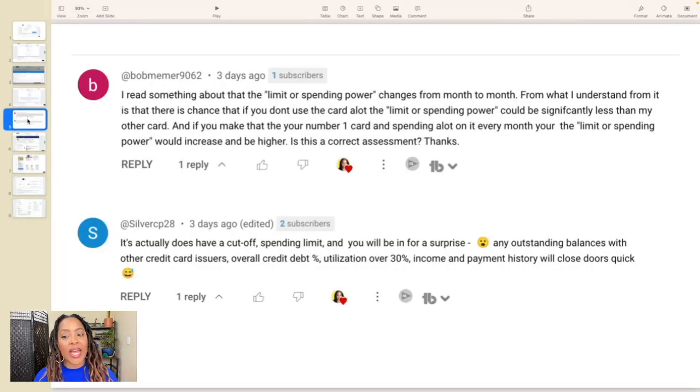So let's take a look at these 2 comments that I got. The first one said, I read something about the limit or spend power changing from month to month. From what I understand, there is a chance that if you do not use the card a lot, the limit or spending power could be significantly less than my other credit cards. And if you make that your number 1 card and you spend a lot on it every month, then your limit or spending power would increase and be higher. Is this a correct assessment?